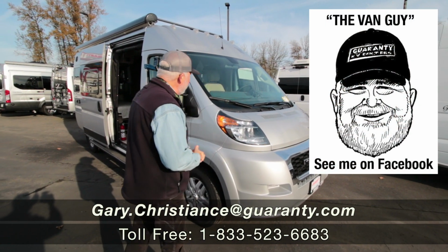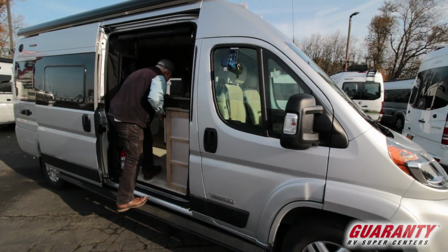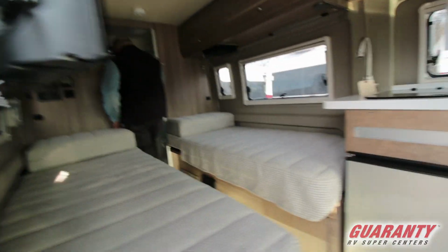Got a nice Winnebago Travato, 59K. This is a non-lithium unit. Got a great inventory right now of our vans, both new and used.